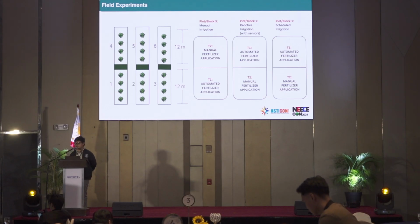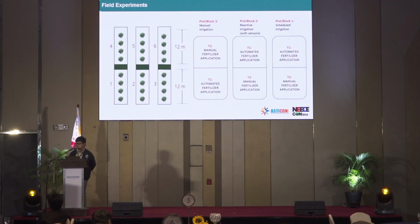We utilized 6 plots for this experiment, and per plot there is a different treatment. For example, for block 1, plot 1, the treatment used was automated fertilizer application and scheduled irrigation. And for block 2, plot 1, automated fertilizer application, then reactive irrigation. So the plots here actually have different treatments for irrigation.